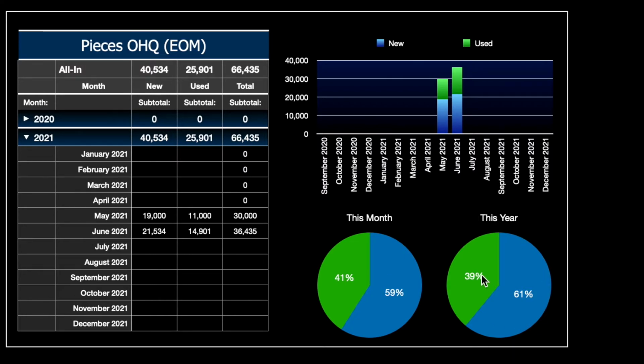Now, keep in mind that I had not been tracking this up until the end of May, and these numbers here are really just a SWAG, a scientific wild-ass guess of where I was at. I dug through a few things and realized I was probably sitting around 19,000 and 11,000 respectively when I closed out May. So I did make a gain of about 6,000 pieces for the month ending in June.